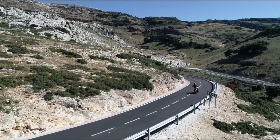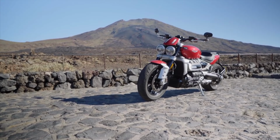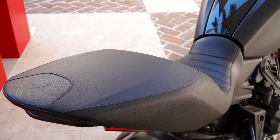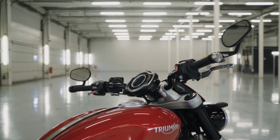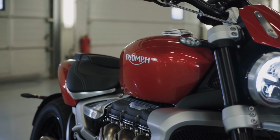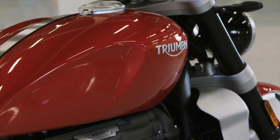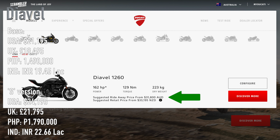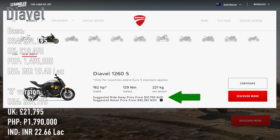Now lastly we come to price, and look, there's no way around it, both bikes are expensive. Fitted with huge engines, top spec parts, and a range of features, it is really to be expected that neither will be cheap. You're also in part paying for the name, with Ducati and Triumph being respected and high quality brands. So, for the Ducati Diavel 1260, here in Australia, you'll be paying $31,800 right away for the base, and $37,700 for the S version.